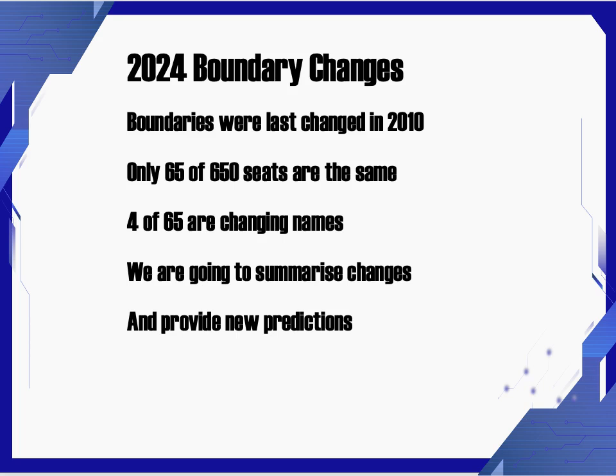There are lots of changes with boundaries in the next election, so we're going to give a quick overview of how the boundaries are changing and how it's going to affect each seat. Only 65 seats, or 10% of the seats, are staying the same, so here we're going to compare how the new seat compares to the main one that is replacing.